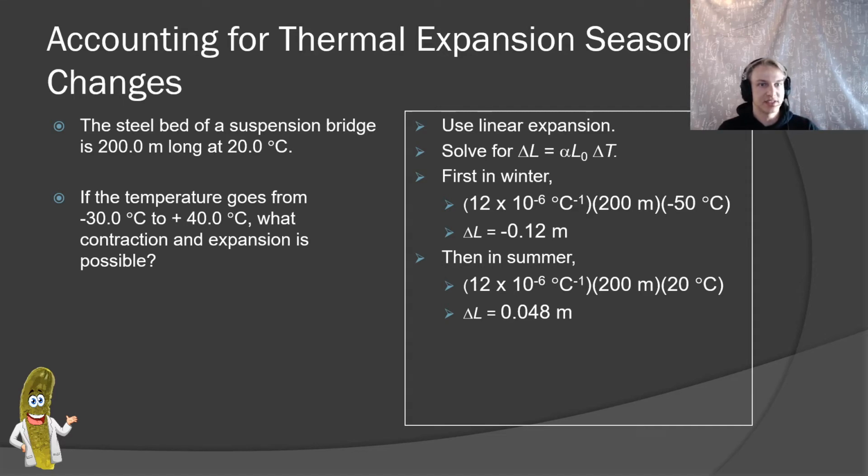The steel bed of a suspension bridge is 200 meters long at 20 degrees Celsius. If the temperature goes from -30 degrees Celsius to +40 degrees Celsius, what contraction and expansion is possible? And so we would want to use this formula over here. Again, this value here would be given to us, 12 times 10 to the -6 Celsius to the -1. We would multiply that by 200 meters, which I said was the natural or original length.